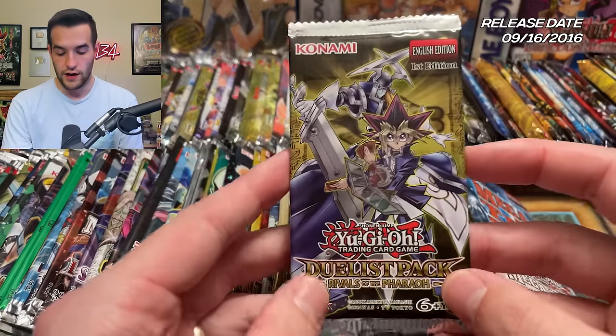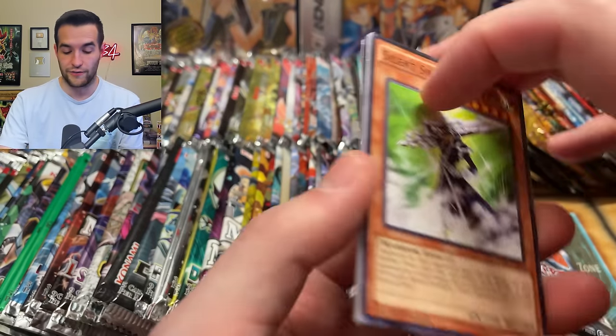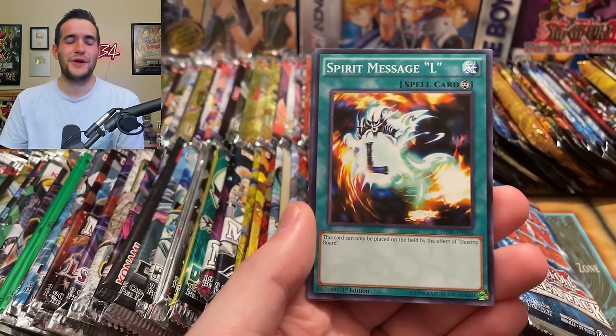Now we have another Duelist Pack, Rivals of the Pharaoh. Let's see what we can get. I don't even know what you can get in here. I've never opened a box of this. I've only opened a couple packs. Level 5 Spirit. Oh, no. No, not the Spirit Message.